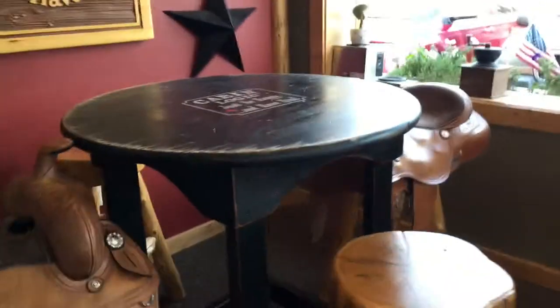That's funny. So you can just sit on that. Oh, there's two of them. That's cool. So we are now going to the Museum of Mountain Life.